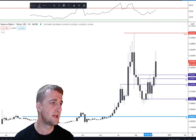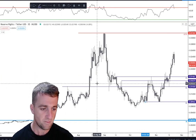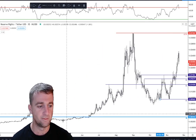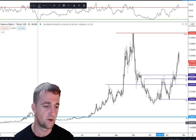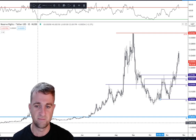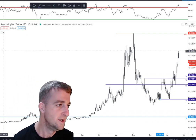And then we'll drop into the daily time frame, and this is where we're going to do pretty much most of the analysis. First up, I just want to go back in time a little bit, and if you look at the 13th of March, that's when Bitcoin had that 57% COVID dump, and ever since then pretty much everything has rallied, and that's no exception for RSR.